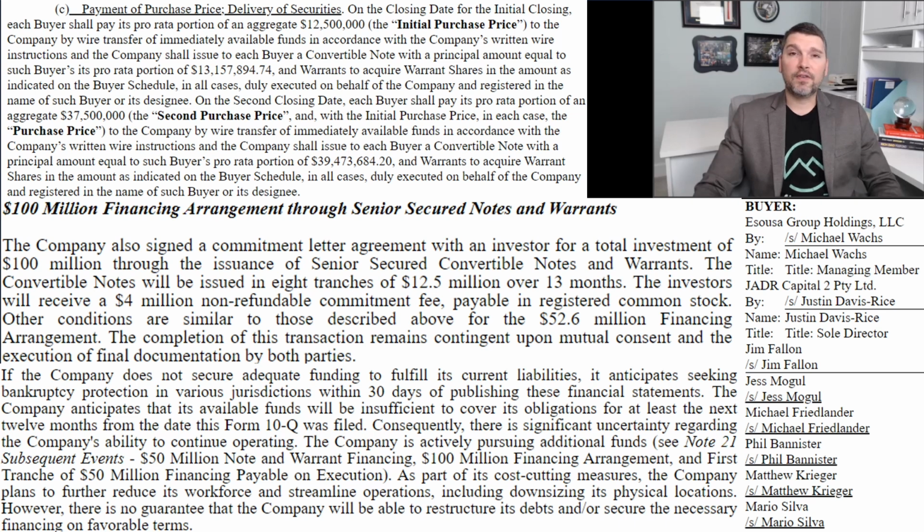Outside of the 50 million, there was an additional 100 million in financing through senior secured notes and warrants. Again, I'm not going to go through as much detail as I just did on the 50, but you will see on the right-hand side, this buyer is Asusa Group Holdings, this is Michael Wachs, Justin Davis Rice, Jim Fallon, Jess Mogul, Michael Friedlander, Phil Bannister, Matthew Krieger, and Mario Silva. So those are all the buyers for this specific financing agreement.